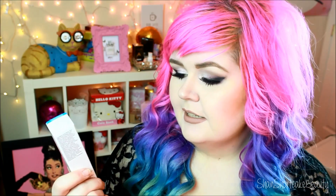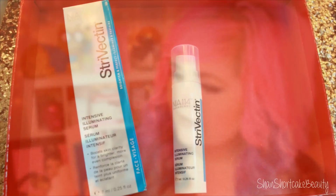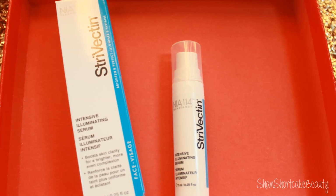All right, so there's another item in here that's not even in the booklet, and this is by Strivectin. I've heard really great things about this brand. This is Intensive Illuminating Serum. Boosts skin's clarity for a brighter, more even complexion. So I wonder if this is just a bonus product because it's not listed at all. Make sure I'm not missing it. It's not. So let me see what this guy looks like.